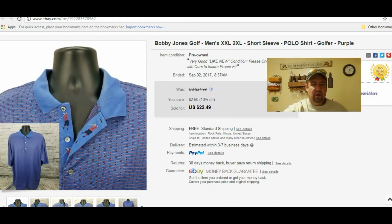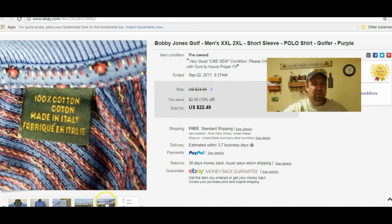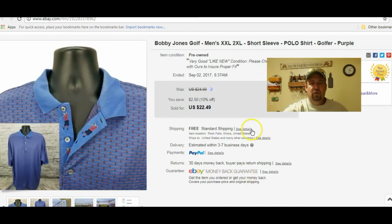But yeah, it's Bobby Jones Golf. This is what the tag looks like. Bobby Jones Collection. So you can see what the inside tag looks like, and there's another picture of the inside placket there. So yeah, I usually always pick them up. I usually list them for 24 bucks. I had a 10% off sale running, and somebody grabbed that for 22.49. So not bad there, and I don't think I paid more than $3 for that shirt.